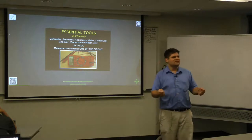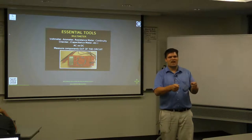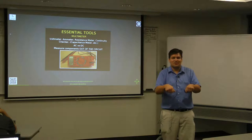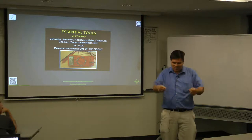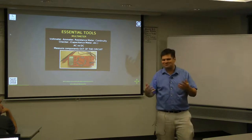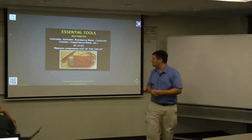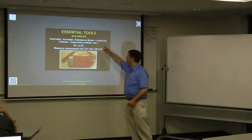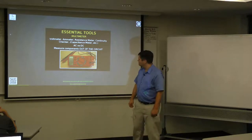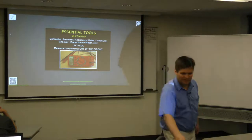If you want to know the resistance of something, measure the resistor out of the circuit. I always have students who say, Dr. Durfee, this resistance seems too low. Yeah, it's because the current from the multimeter is going through the resistor, but it's also going through the rest of the circuit, so it's not reading just the resistance of the resistor. If you get a nicer one, they'll measure capacitance and things. This one will measure capacitance as well, which is kind of nice.